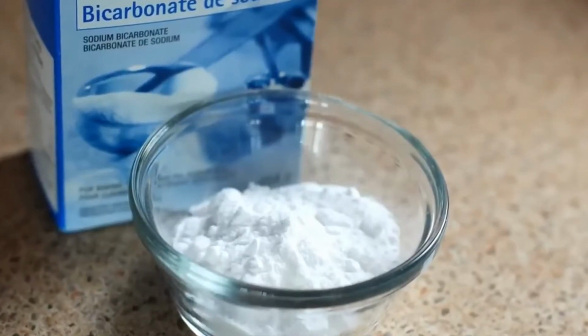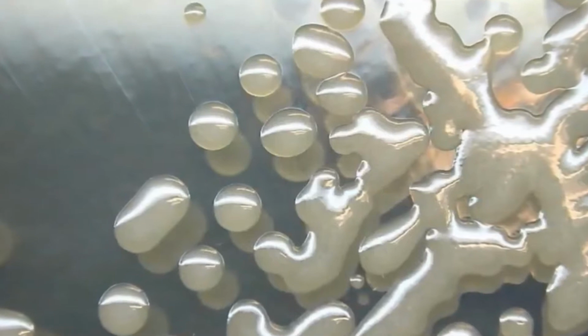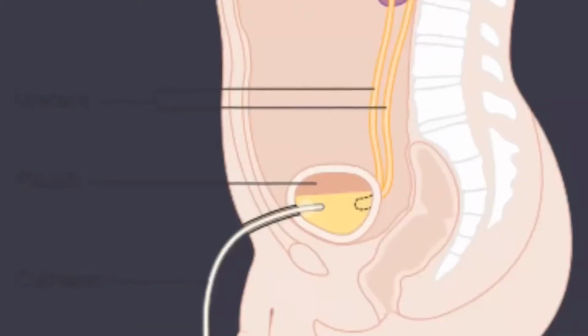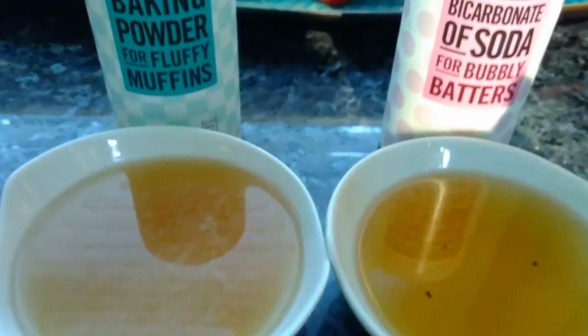When using baking soda water, you must ensure that it is completely dissolved. You can ask your doctor about the dosage as well as the possible side effects. 5. For urinary infection. If you suffer from urinary tract infections, you might want to try out baking soda water.